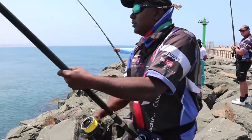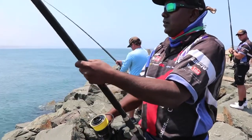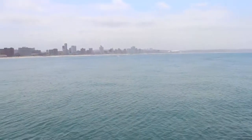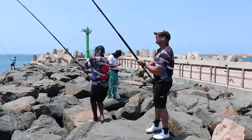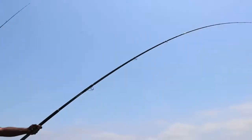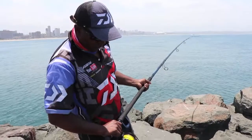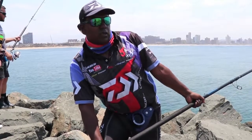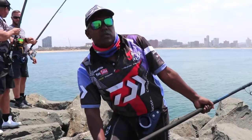One of the nice little fish here. It's definitely a flatfish. He's had the bait for a while. For some reason, I don't think he realized he's hooked. About 200 meters out, it's holding the current there. Just putting some pressure to try and move him a bit. Let's see what happens. It's 15 minutes into the fight now.